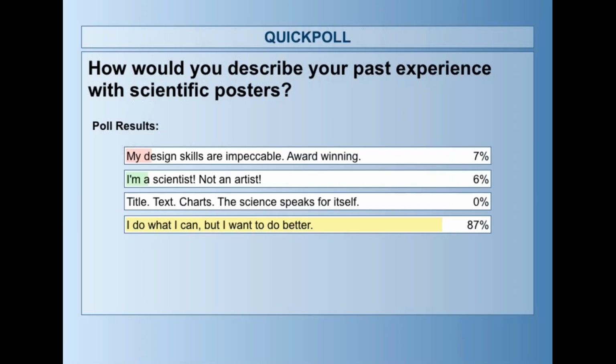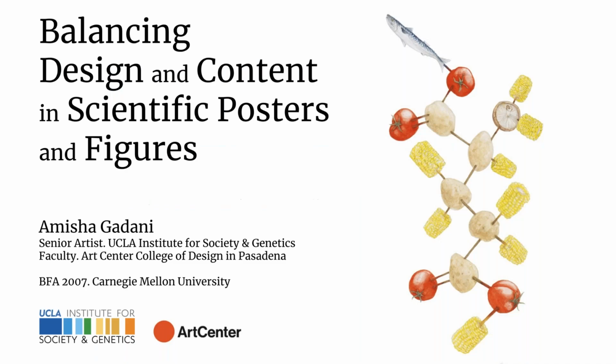7% of you have apparently won awards for your design skills. 6% are right up there with Bones from Star Trek, and they are scientists and nothing more. And 87% do what they can, but they want to do better. And the good news is you are in the right place if that is the case, because today's presentation is all about that, balancing design and content in scientific posters and figures.